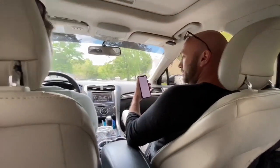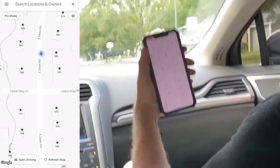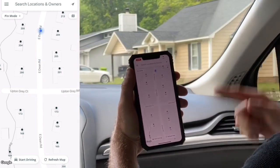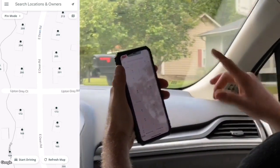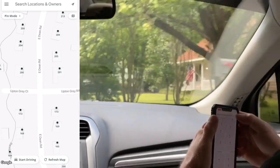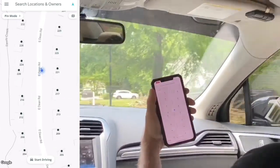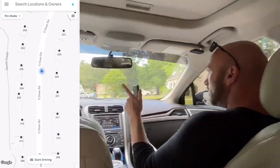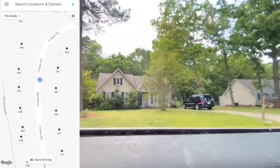You can see here we're just cruising. Pin drop will actually follow us as we're in motion, tracking it virtually through the GPS system. And then you just see one of the distressed houses. You stop, go ahead and check the address, pin it on your app, and add it to the team. Look at this one. Someone lives there, but they don't take care of that. So we'll just add that just because.